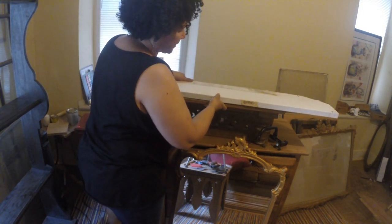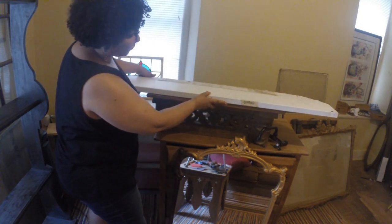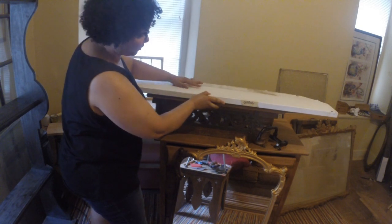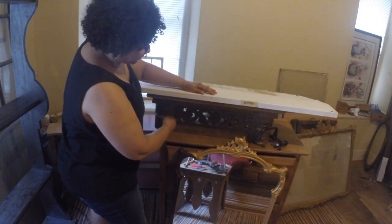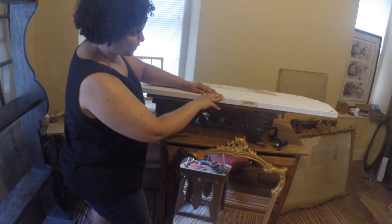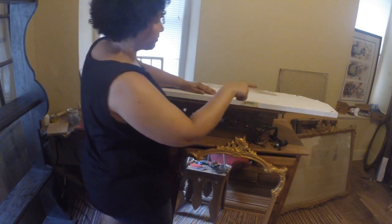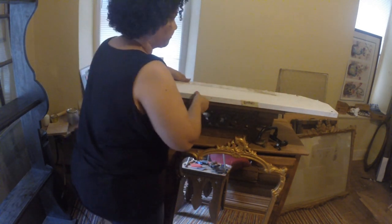So this is basically how it will be. This will just be kind of like a decorative support under here. We'll mount this to the brick, and this will be sitting on top. It's going to have to be trimmed down to accommodate the new drywall, so my brother will have to figure out how to do that.